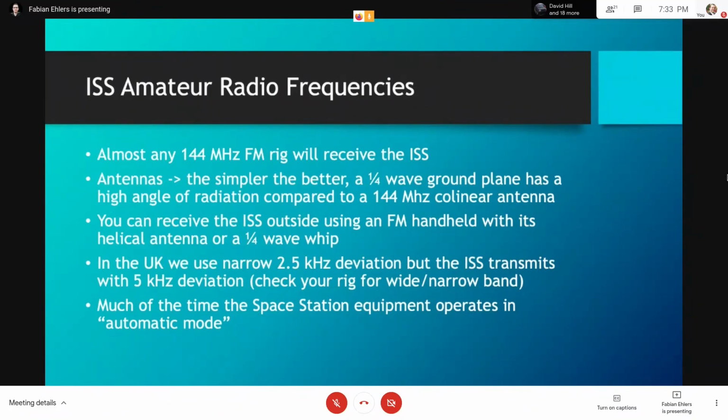And as I said, at the moment, unfortunately, because of the whole pandemic, schools being closed, there is no real need to have schools talking to the astronauts. So at the moment, the space station equipment is actually operating in automatic mode, which is this digipeater, which makes it slightly annoying because you're not able to have conversations with them. However, the repeater I was talking about, where you can transmit up to the ISS and it broadcasts back down to Earth, that's still working in automatic mode as well.